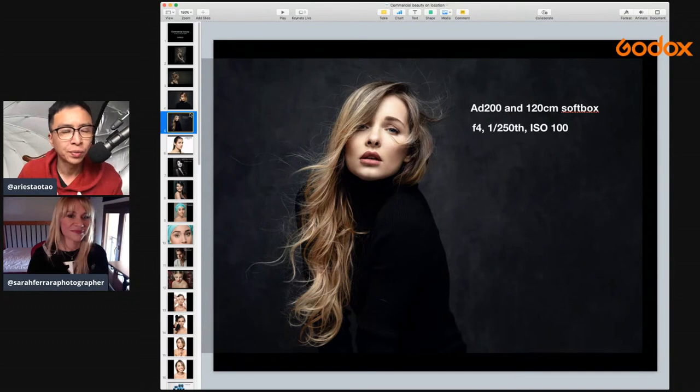It's a gorgeous image. How many lights did you use in this one? This is just one light. This one is just an AD200. So good.